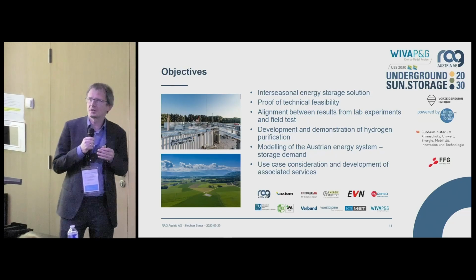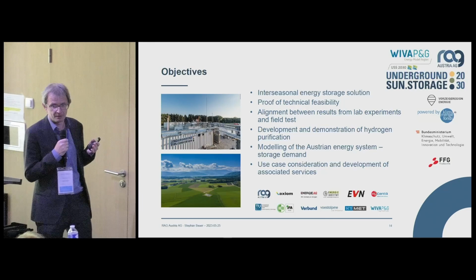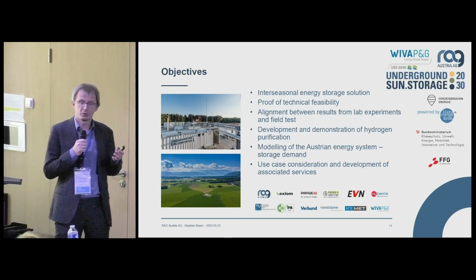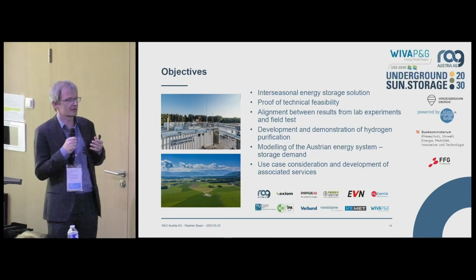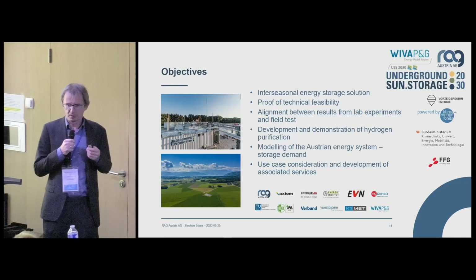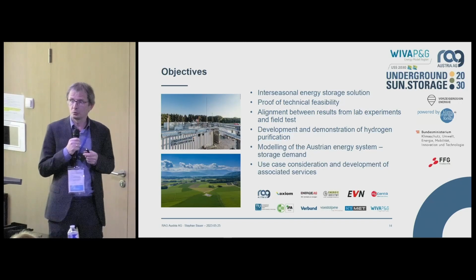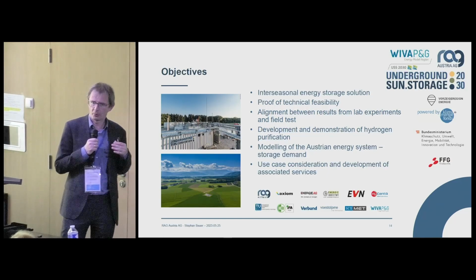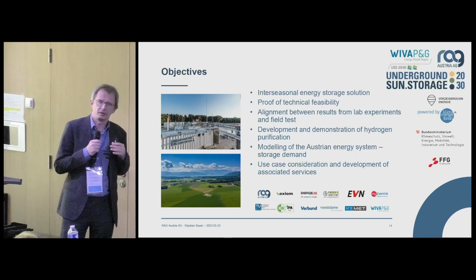We could prove that it's feasible to design, construct and commission a facility like that. On one hand, it's a new pathway, but on the other hand, you still rely on existing standards and existing equipment. It's not much of an issue to specify all the equipment and get it on the market. It was also good to see that with all the approval processes by public authorities, it was not much of an issue.